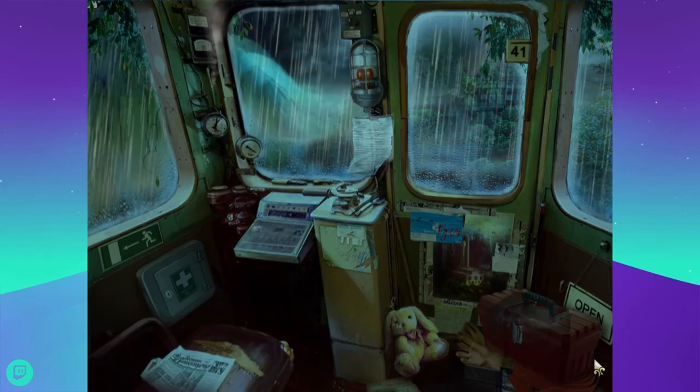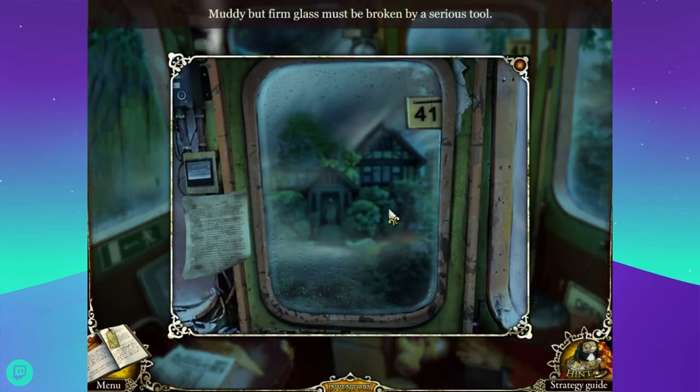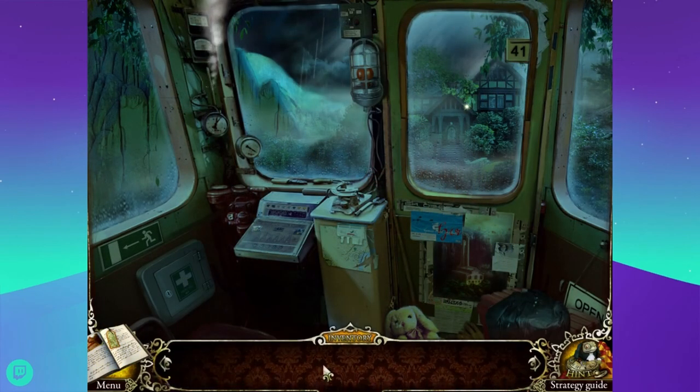Uh-oh. An errant light bulb killed the engine. I'm locked inside. Are we actually where we need to be? Muddy but firm glass must be broken by a serious tool. Do I still have my sledgehammer? Of course not.